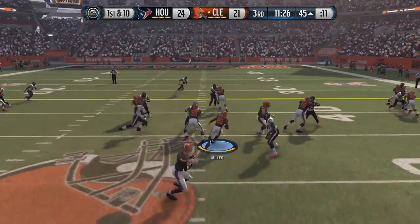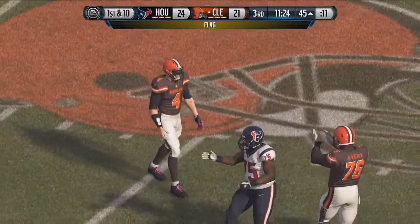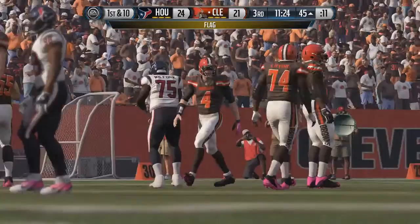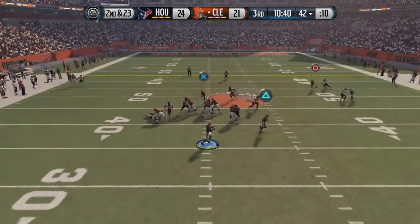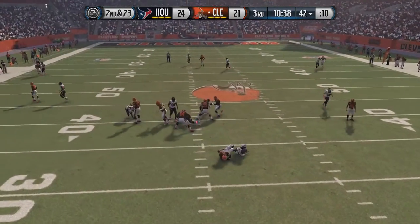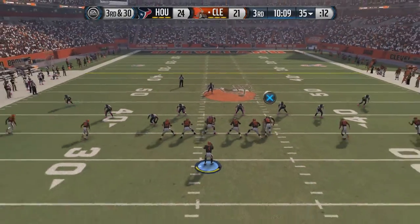Now 1st and 10, Maggot takes the snap, handoff to Lamar Miller up the middle, and Miller will be brought down a yard short of the marker, but there is a flag down on the play, and that would be holding against the Browns, so that would lead to 2nd and 23. Now Maggot comes out, play action, stands in the pocket, and he's going to be sacked on the play back at the 35-yard line by Denard. So that leads to a 3rd and 30.